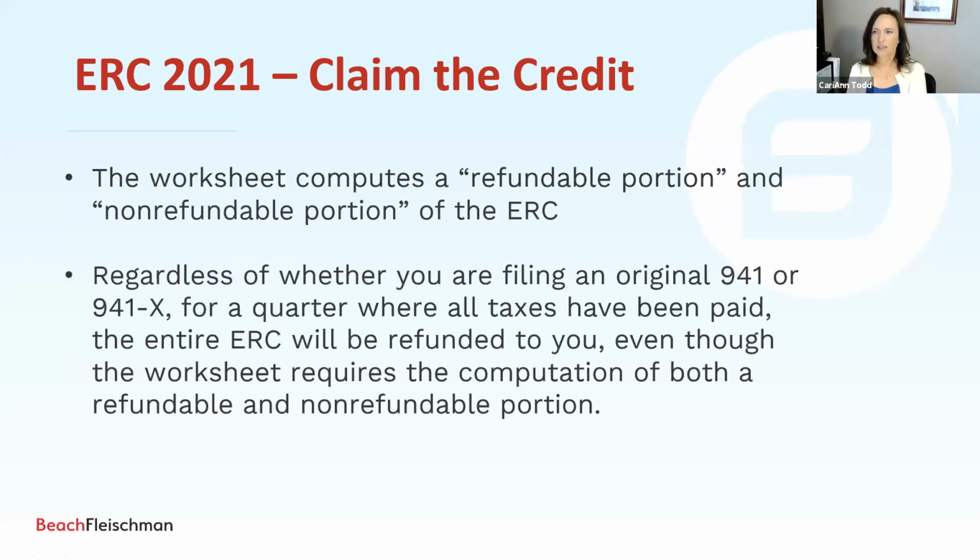Okay, this is just a slide that talks about how the non-refundable portion and the refundable portion don't mean anything. It just determines what lines they go on the 941. The ERC is still a fully refundable credit. So just keep that in mind when you see those words.